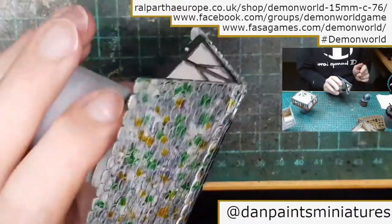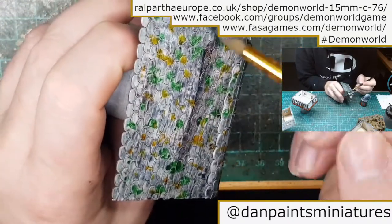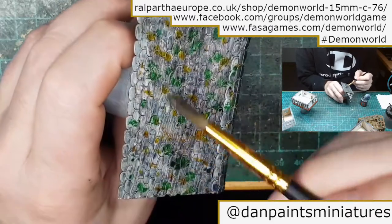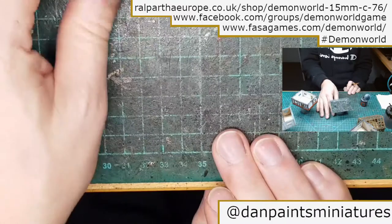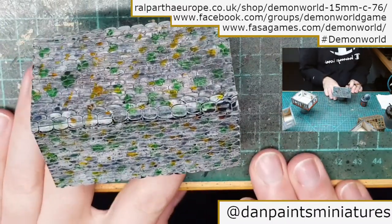Yeah, that's what I was going for. Yeah, okay, fair enough. It is darker now. But you've still got all the modelling, which is what I was hoping for. So yeah.